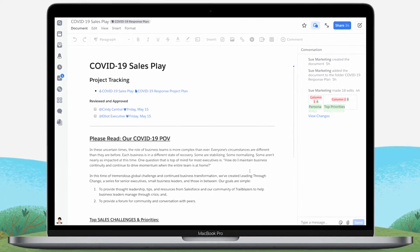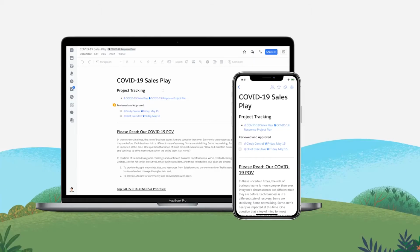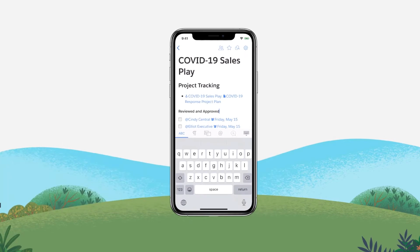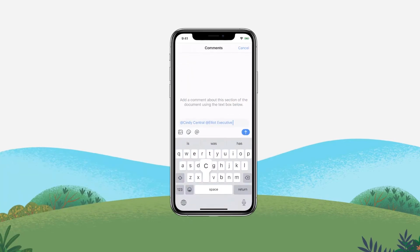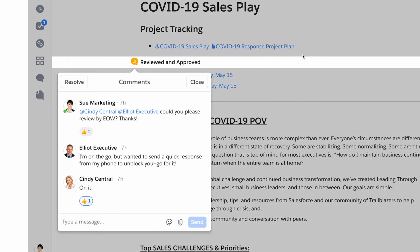That's right. Sue goes ahead and incorporates the feedback from the marketing sales leadership meeting, and now she wants some teammates to review it. Sue needs to run to the grocery store. So she just switches to the Quip mobile app and asks her teammates directly in the Quip doc, instead of emailing them separately. They'll instantly get a notification in Quip, which takes them right to the document here.